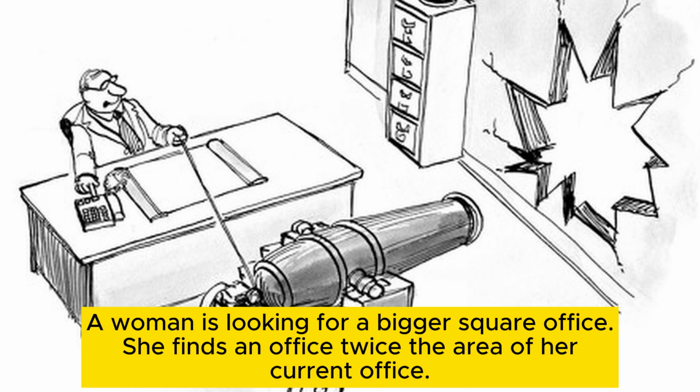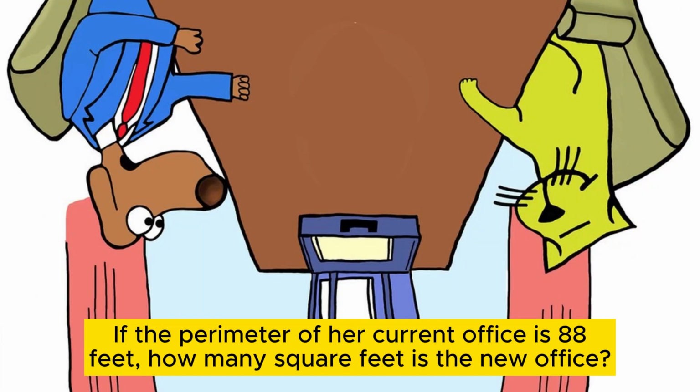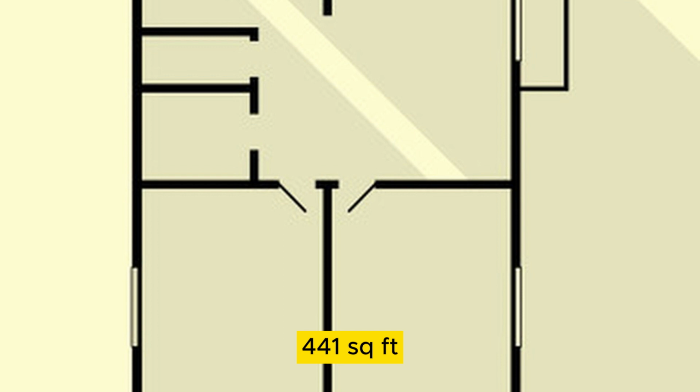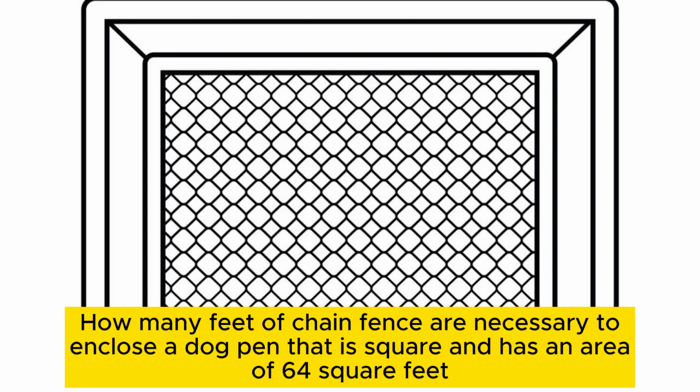She finds an office twice the area of her current office. If the perimeter of her current office is 88 feet, how many square feet is the new office? 176 square feet. If the perimeter of a square garden is 84 feet, what is the area of the garden? 441 square feet. How many feet of chain fence are necessary to enclose a dog pen that is square and has an area of 64 square feet? 32.